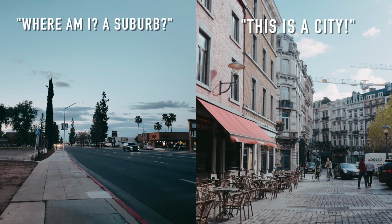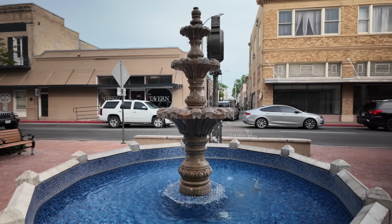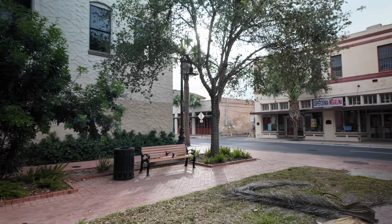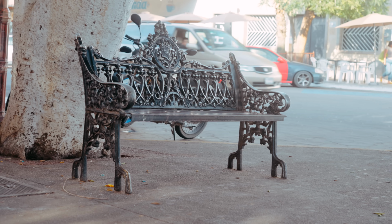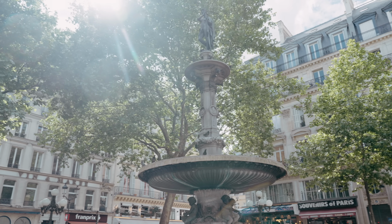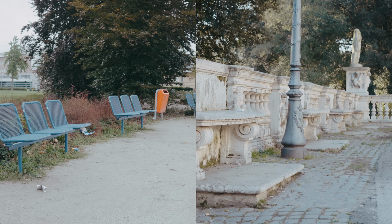Just compare the experience of the public space on the left and the one on the right. Finally, the design of these public spaces matters a lot as well. Beautiful paving materials, detailed fences, benches and lampposts can improve any place. Compare the left space to the right one. In which one would you rather be?